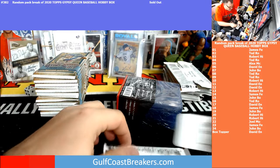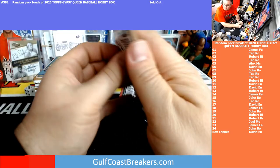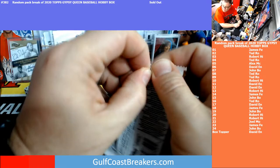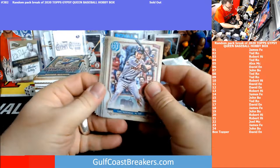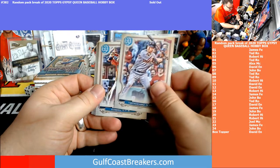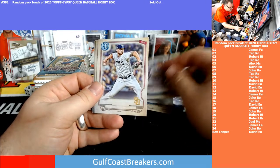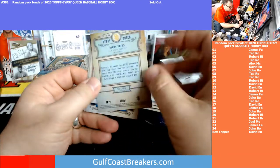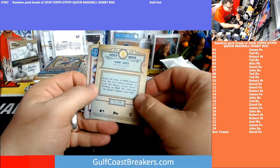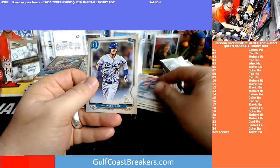All right, Robert, next. Ten. Cody Bellinger on the back. Got Mike Shkrimsky, Carl's grandson. Grell, Molina, Holt. Got a no name here. Parallel, Kirby Yates for the Padres. Cole, Castro, and Bellinger.